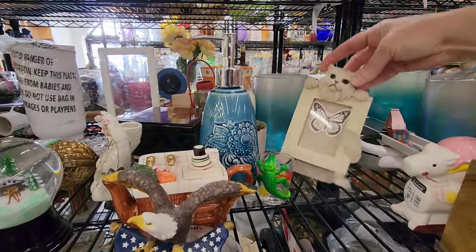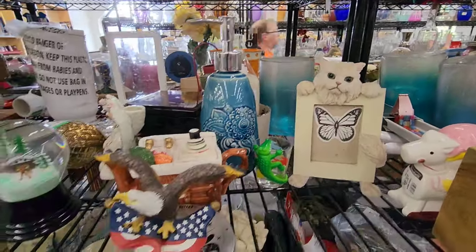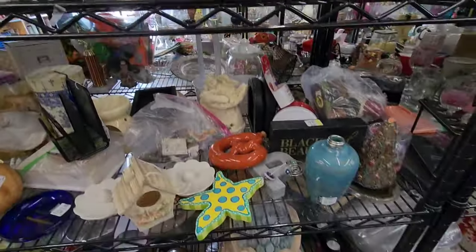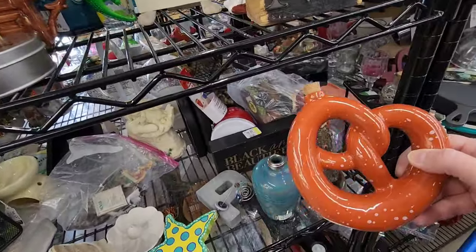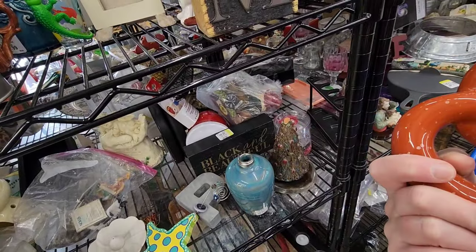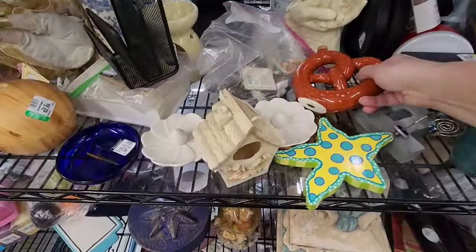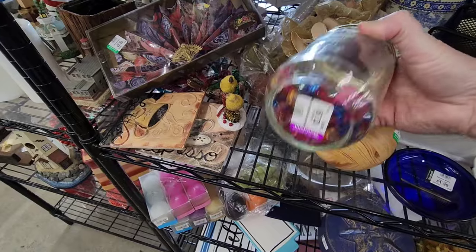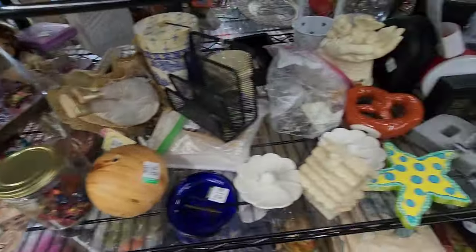Look at this little kitty cat frame. I thought that was funny. He looks a little annoyed that he's holding up that picture. And I was looking to see if there's any figurines, because I do love a figurine. There was a pretzel that you could put something in. I wasn't quite sure what this is. If you know what it is, please tell me. It was marked with a sticker "Made in China" on the bottom, but I wasn't quite sure what you'd fill that with, unless it was maybe an oil and vinegar set, but that doesn't really go with pretzels. That was loose, so I tightened it before I moved it on.